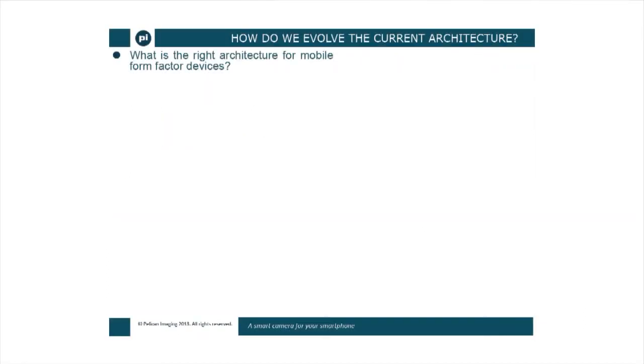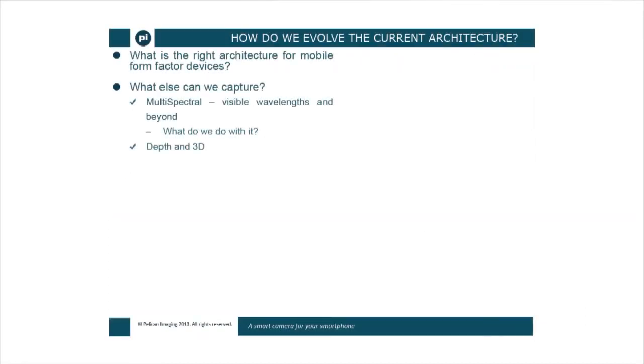So how do we evolve the camera architecture? What is the right architecture for mobile devices? In a sense, we are taking an architecture that was not really meant for a small form factor device, such as the mobile phones that we carry around in our pockets today, and we are trying to shoehorn or fit that into that form factor. And we're getting to a point where it's not really scaling well anymore. So the question is, what else can we capture and how do we do it?